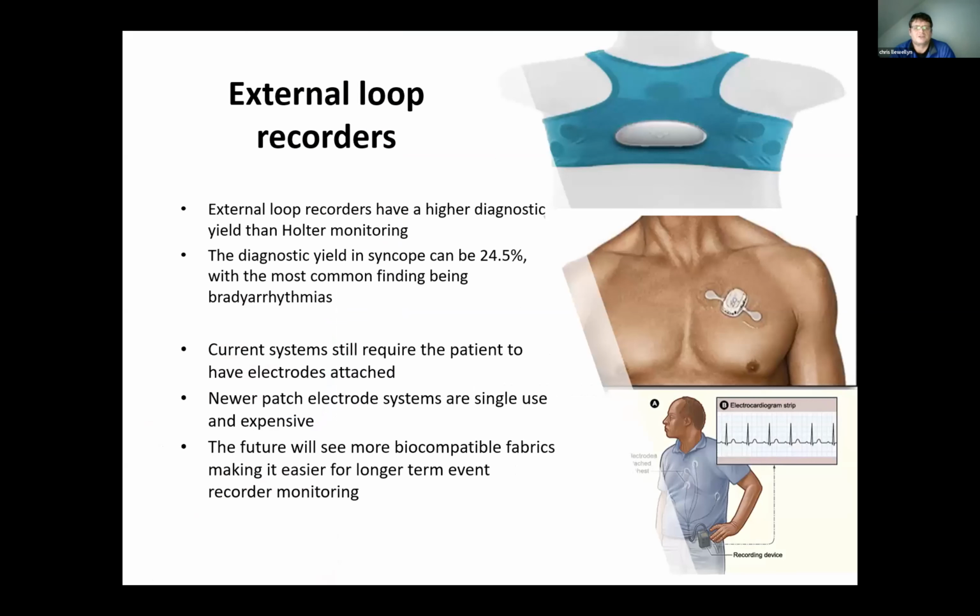So there's a big rise in external loop recorders, and this is quite a pricey business for the health system to get into. They've quite a high diagnostic yield, or certainly higher than Holter monitoring. Things like the Zeo patch and some of the other wearables, the wearable biofabrics, can be worn for quite a long period of time without skin irritation. No matter what, you end up with some form of electrode attached to the chest, and the device recording for probably about 14 days. The biofabrics will probably make it much easier for long-term recording, especially if it's linked up to smartphone apps. Diagnostic yield can be in the 20% range, provided you pick the right patient group, and these are patients with episodes which happen more than once a month.